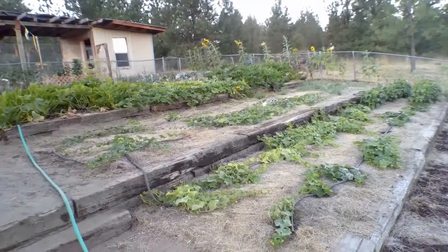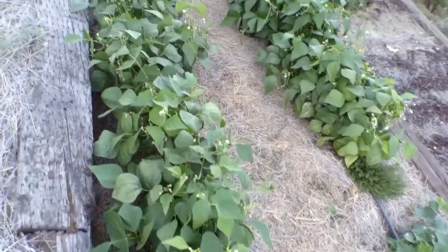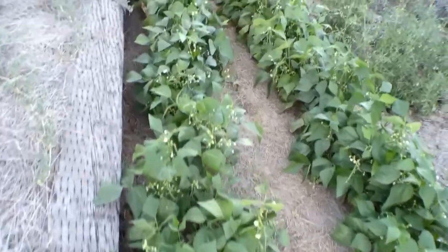And the cucumbers, I did some pickling cucumbers and slicing cucumbers, and I've been getting some of that, but they're quite small. They're not prolific at all. And the green beans are just now starting to set on. I'm hoping I'll be doing a picking in the next week or so. But the squash has been going crazy.